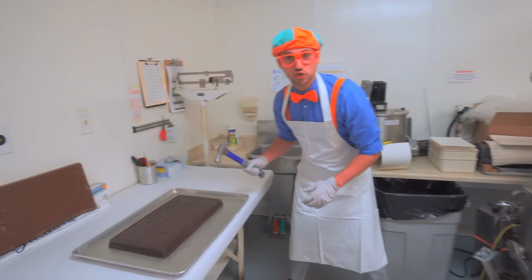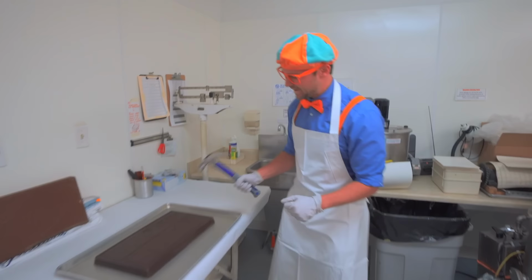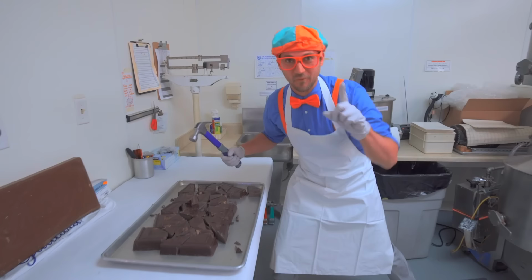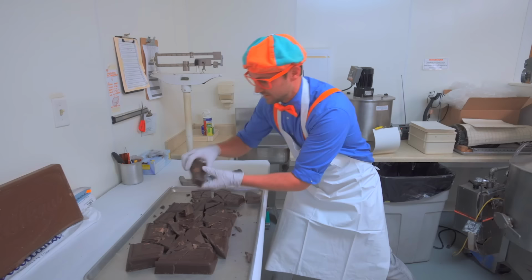But hey, this looks like a hammer, right? But this isn't a normal hammer. This hammer is only used to smash this big bar of chocolate. Ready? One more. Another one. There we go. Now, it's in a lot smaller pieces, but still really big.